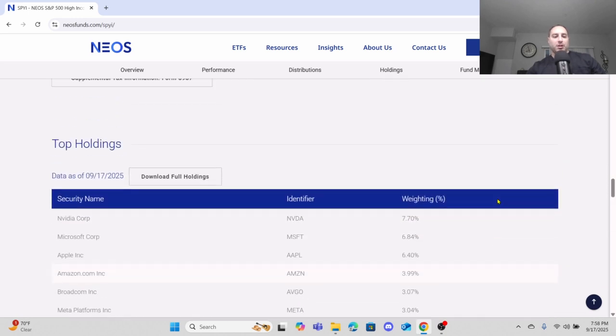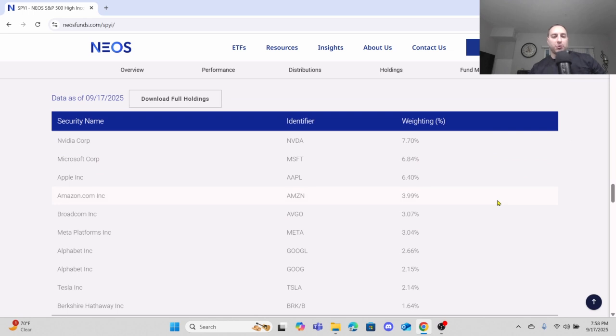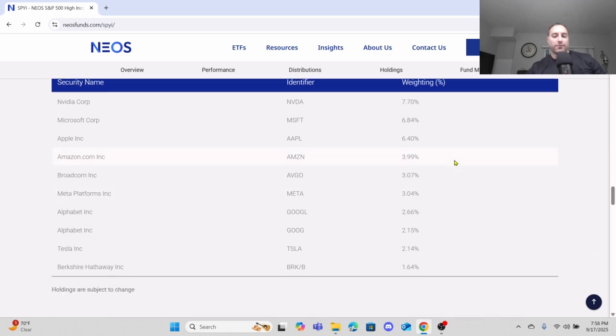Here are some of its holdings. NVIDIA 7.7%, Microsoft 6.84%, Apple 6.4%, Amazon 3.99%, Broadcom 3.07%, Meta Platforms 3.04%. We've got GOOG and GOOGL at 2.66 and 2.15%, Tesla 2.14%, and Berkshire Hathaway, Berkshire B 1.64%. So it has some pretty good holdings to keep the NAV pretty nice.